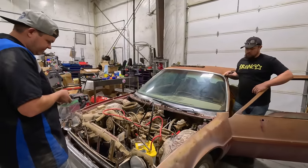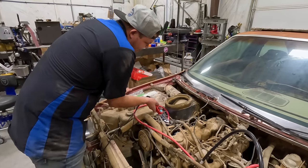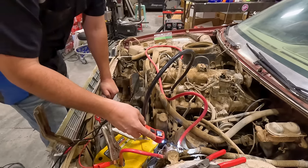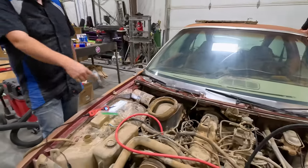You don't have a connection somewhere. Crank it. Giving 12 and a half volts there. Starter's getting volts, Kigo. Yeah, 12.5. Is our starter bad? 12.5. So we're getting 12 and a half volts.